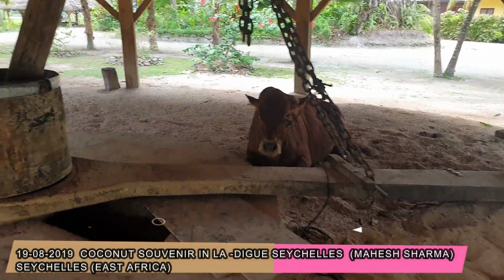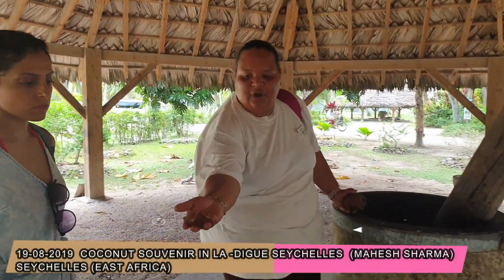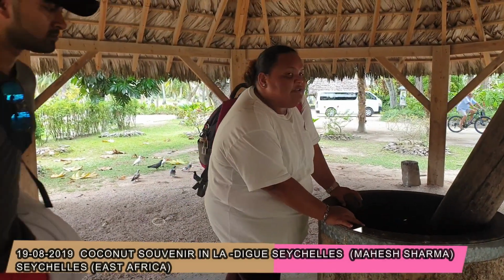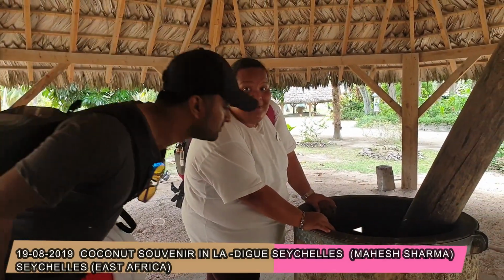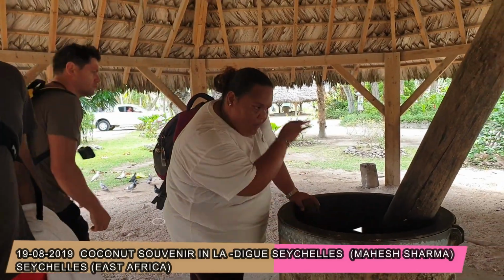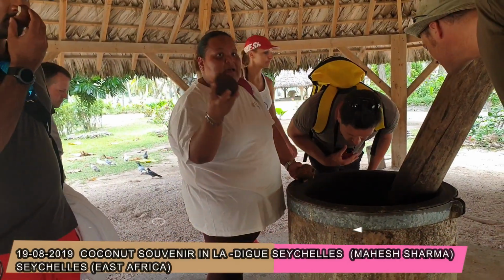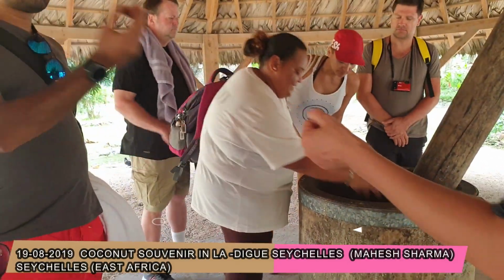So this is the color of the coconut that has dried up. So it has this beautiful golden brown color. And if you smell it, it does smell like barbecue. Because we use casuarina wood and empty coconut shell to start up the fire, it gives this beautiful smoky taste to it.